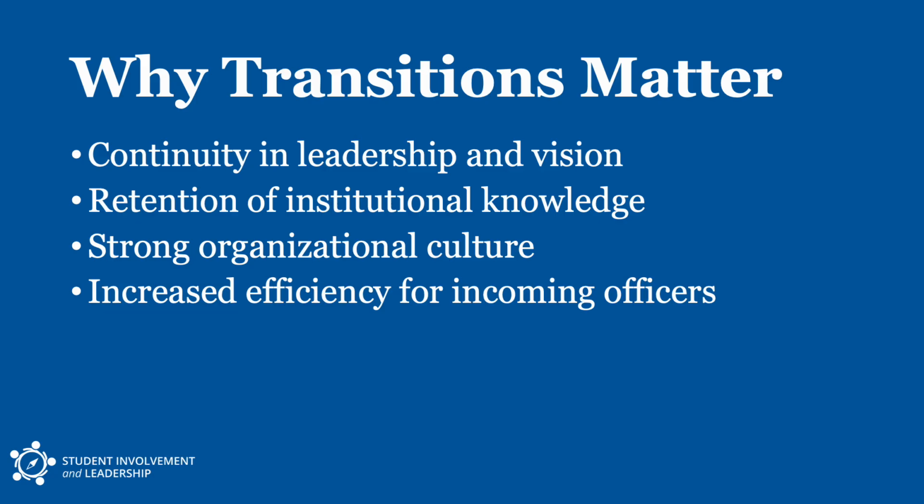They spend less time learning logistics and more time focusing on strategic growth and new initiatives and goals. Incoming officers with a solid start are less likely to feel overwhelmed, enhancing both their effectiveness and satisfaction in the role, decreasing the likelihood of them wanting to step away from their role due to stress.